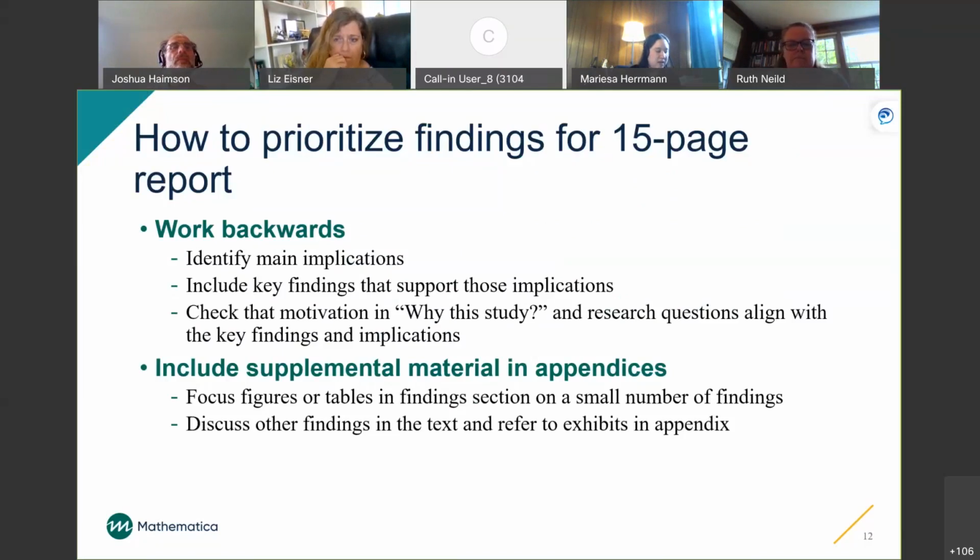One thought is that to help you figure out the most important findings to mention, you could consider working backwards, starting with the implications. So what are the actionable next steps for stakeholders? And then given that, what findings do you need to discuss to support those implications? And then aligning the why the study section and the research questions with those key findings and those main implications. And it's often appropriate to retain research questions and key findings, even if they don't seem to have any implications. But then you may not need to devote as much space to those particular findings.